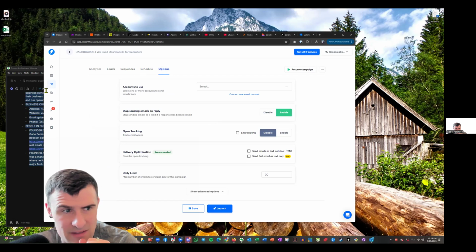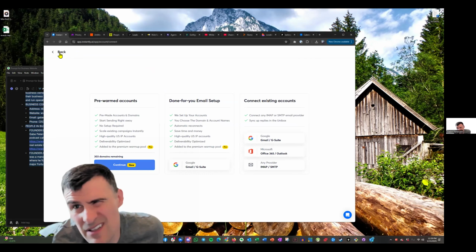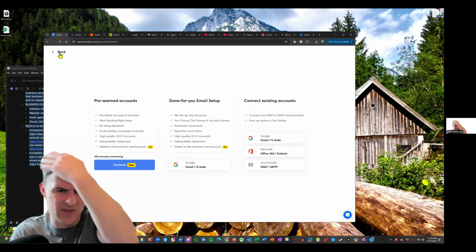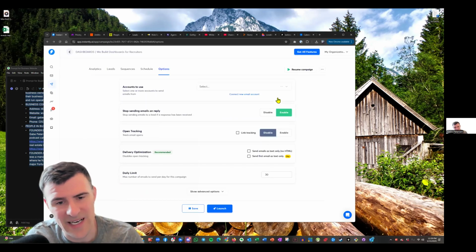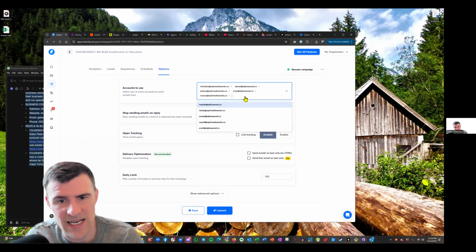We need to connect accounts. So you can go here and see it has 303 domains remaining. These are pre-warmed accounts. All you've got to do is just buy one of those. I think it's like $130 total. No, it's like $60 for a full domain. I can't remember, but I've already bought a few, so I'm using them. So I'm just going to add them all here.